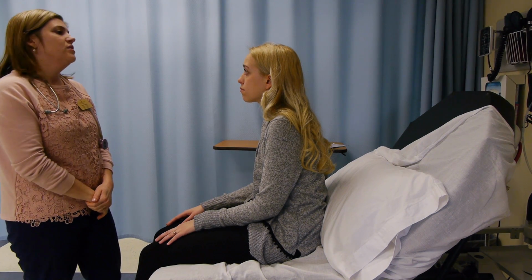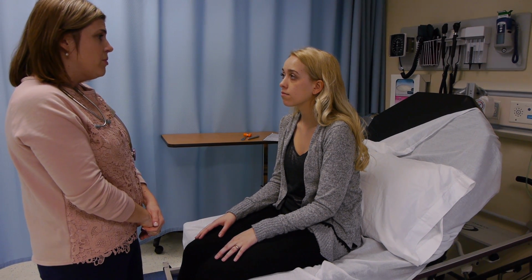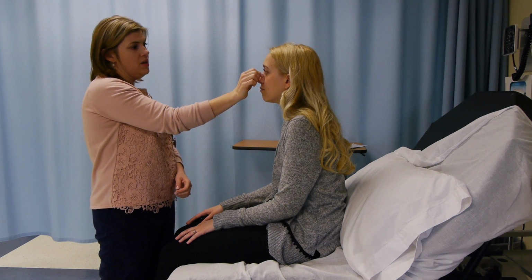Moving on to her facial exam, I'm going to go ahead and inspect the nose. Her nose is symmetric on her face. There's no drainage coming from her nose. I'm going to go ahead and palpate the bridge of her nose. Any tenderness here? No. Okay.